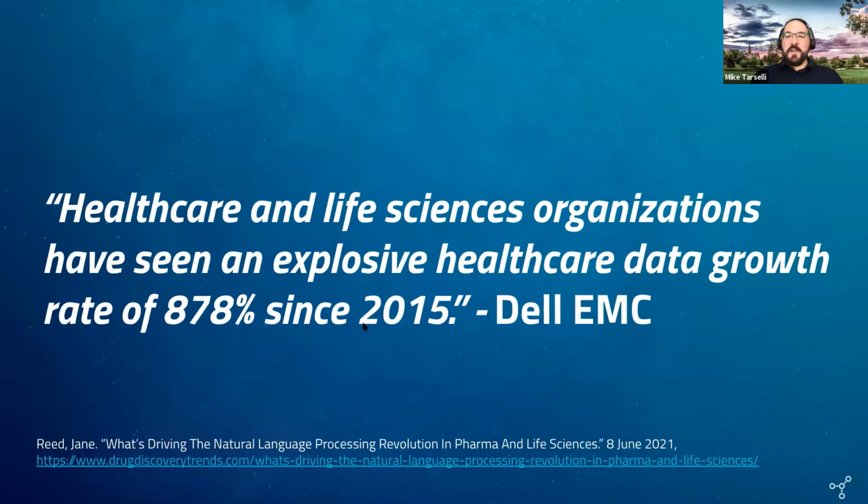I'd love, in fact, to start with this quote. This is from Dell EMC, a large provider in the managed service, storage, and compute space: healthcare and life science organizations have seen explosive growth, 878% since 2015. This was quoted in June of 2021. What does that mean? Nobody wants to do the back-of-the-envelope math, so I'll say it's about 50% growth every single year for 6 years straight.